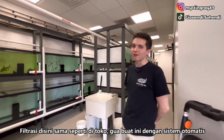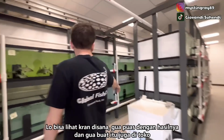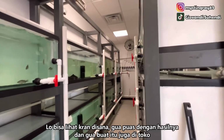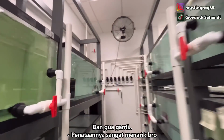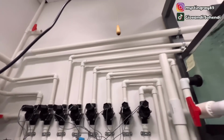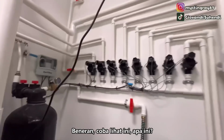What about the filtration system? The filtration setup is the same as over there. I set this up with the automated system. You can see the valves in the back there. I liked it so much that I did it for the store side, and then I switched everything over. The arrangement is so eye-catching. So, what are these though?